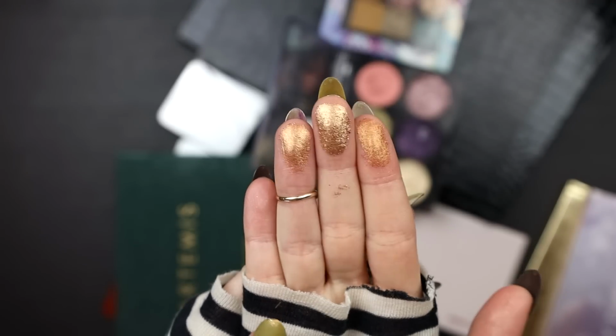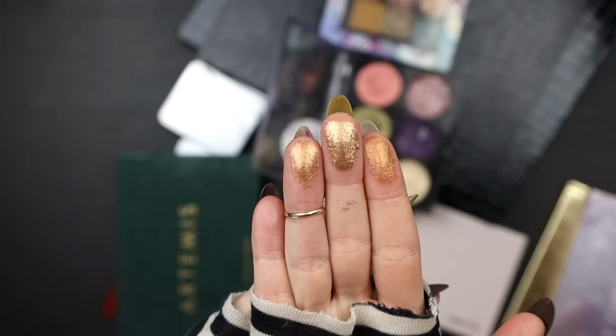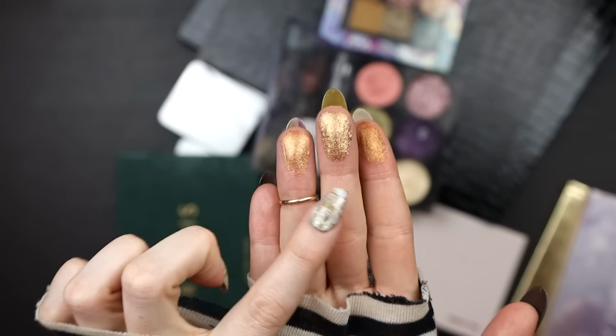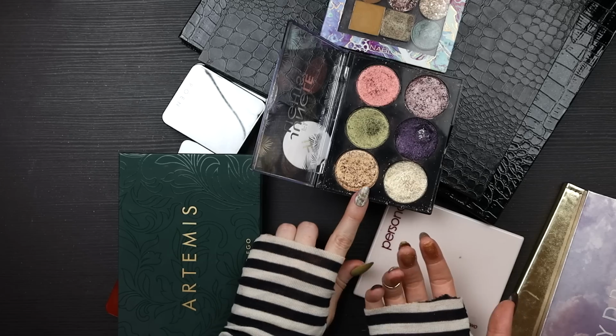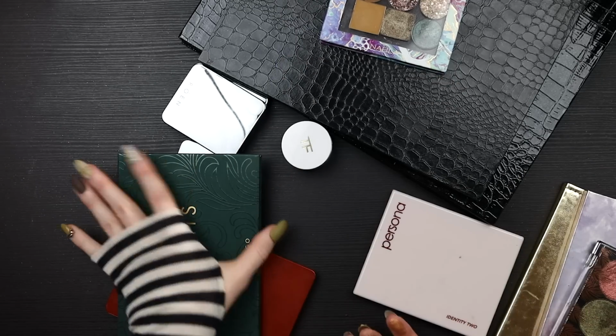Yes, and the two from the Artemis palette, which are the two on either side, have more orange in them. They're really like coppery gold. And I think that the one from the Flower Beauty palette, I'm going to consider a bronze because it's just more neutral. It's definitely a bright bronze. It'll be one of the brightest, but I'm going to include it, and I'm not going to include these.